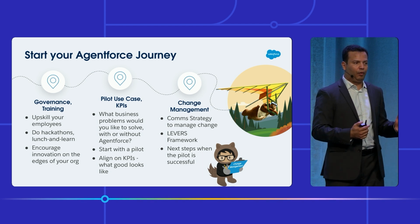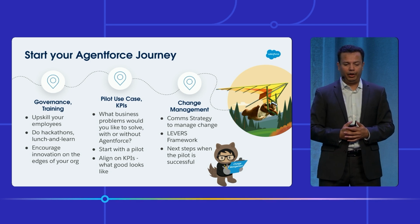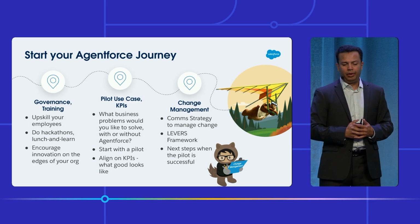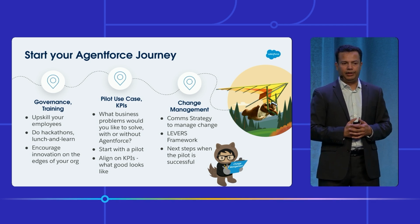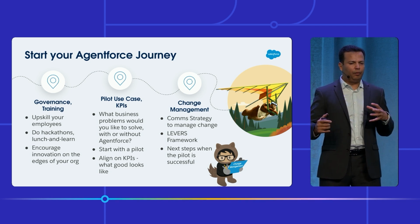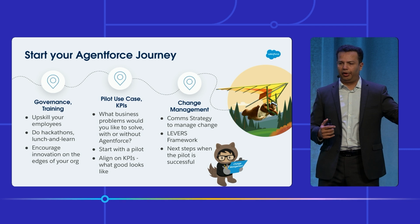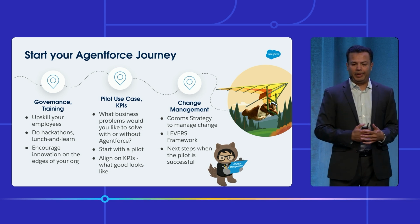You want to know what the technologies are, what Salesforce offers, and Trailhead is an excellent way to learn more about what Salesforce offers in the AI space. Do hackathons, lunch and learn events. I have seen excellent success that our customers have had in coming up with a use case, right? What is a good use case for Agentforce? So instead of making a top-down decision, encourage innovation at the edge of your organization. And often, some of the best ideas will come from people where you least expect them.